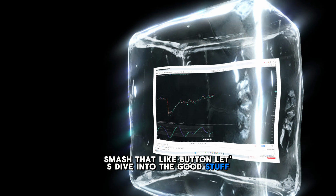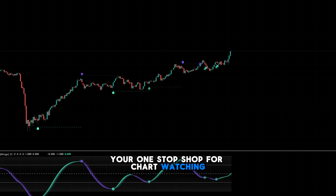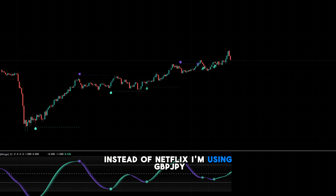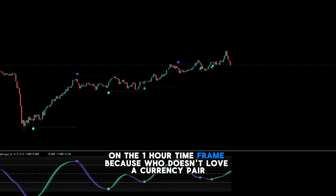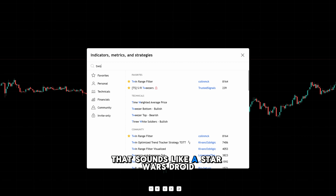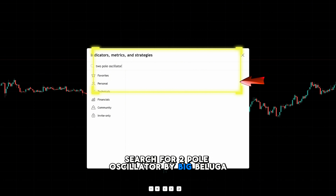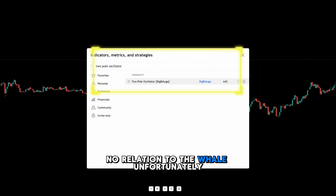Let's dive into the good stuff. First, head over to TradingView, your one-stop shop for chart watching instead of Netflix. I'm using GBP JPY on the 1 hour time frame because who doesn't love a currency pair that sounds like a Star Wars droid? Search for Two-Pole Oscillator by Big Beluga. No relation to the whale, unfortunately.